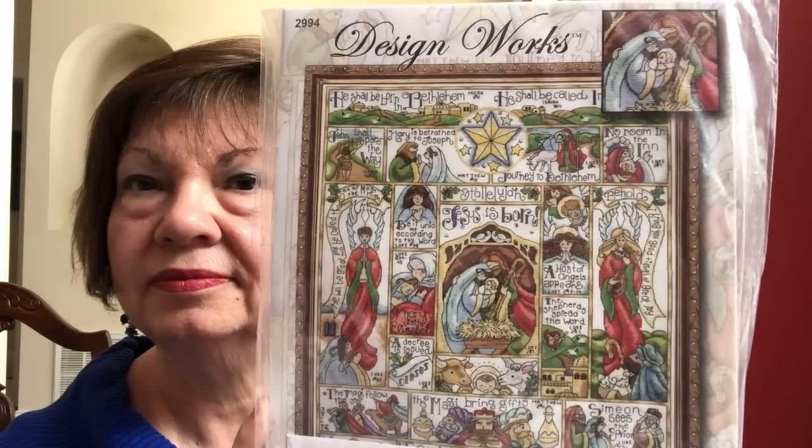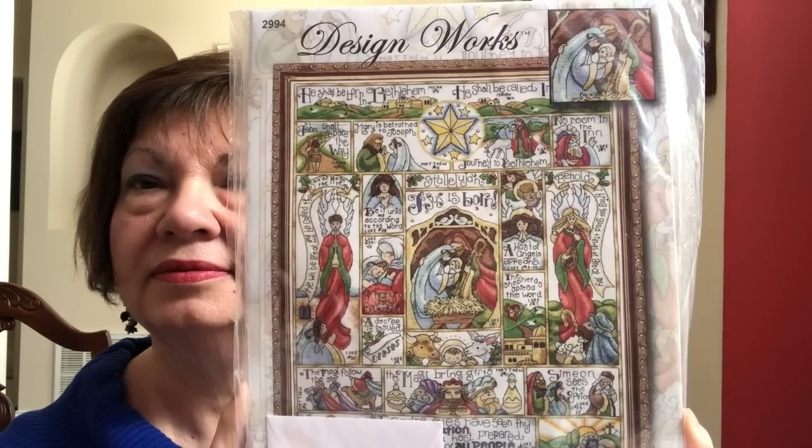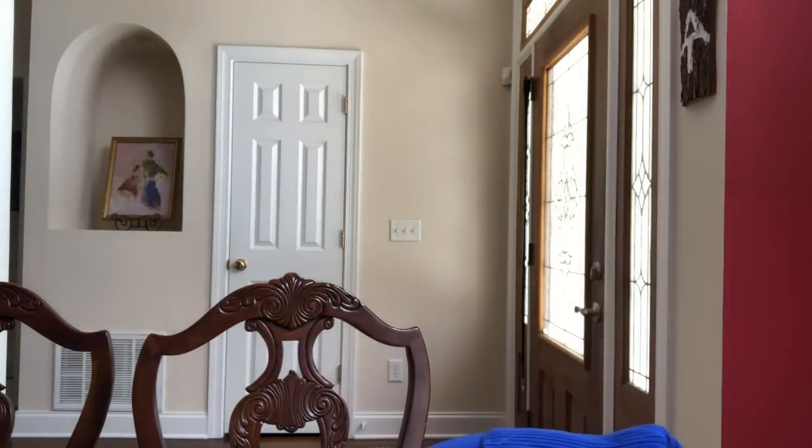And then I have this one. This is another Design Works, and it is the, well, it's hard to see the name of it. A Nativity Story. Isn't it lovely? Very pretty. My son gifted me that as well the same year.